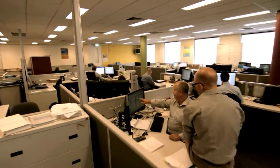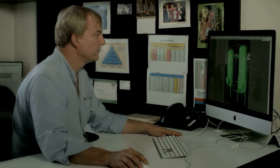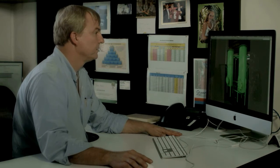I can't think of why any business shouldn't at least look at their energy costs. We think that any business is going to be able to save at least 10% on their energy costs. Typically, we save upwards of 20, 30, 40% with most of our clients. But we haven't come across one yet that we can't save at least 10% with.